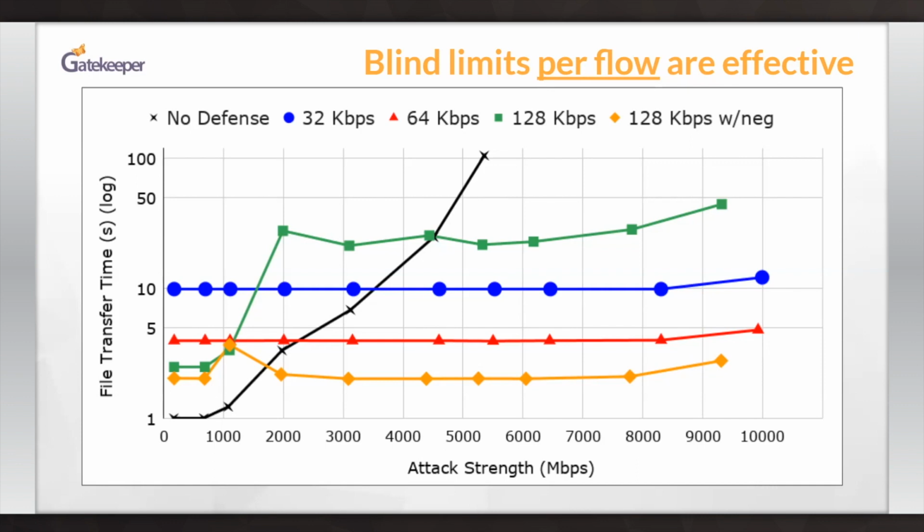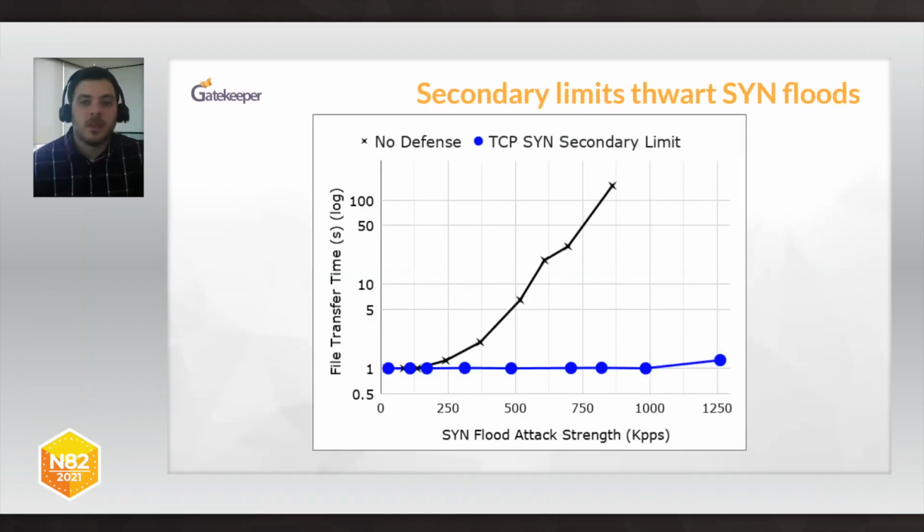When this happens and attackers go beyond their credit limit and fall into credit debt, then all of their packets are dropped indefinitely and the legitimate client is able to upload the file faster than in any of the cases that we measured. We also tested what would happen during a SYN flood.